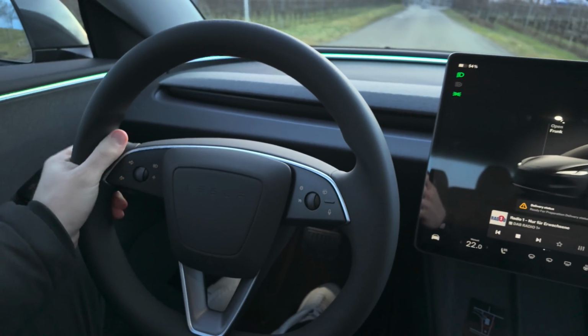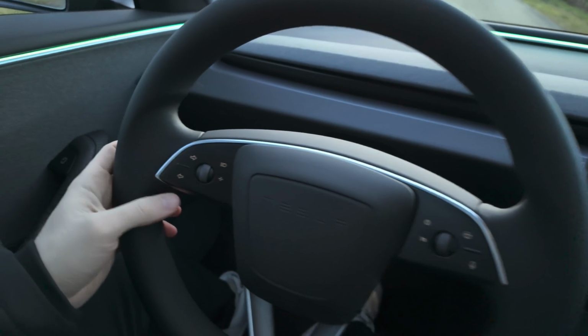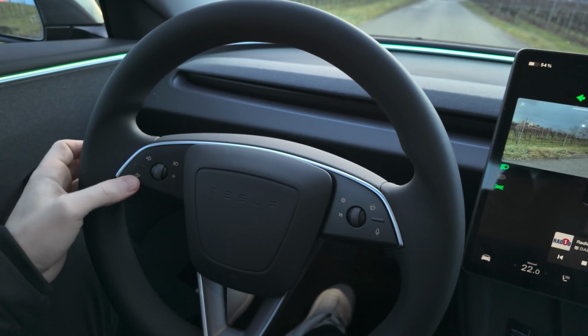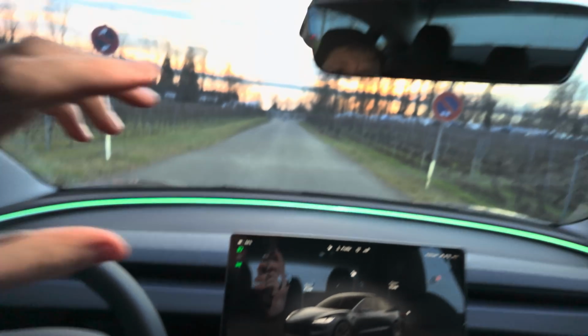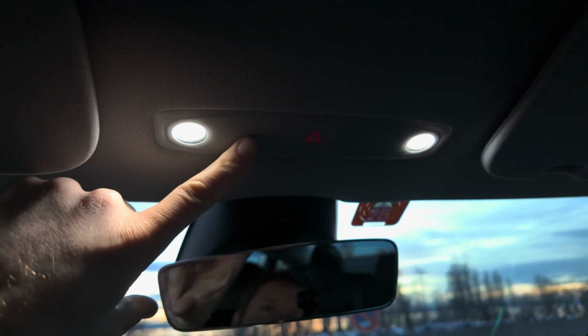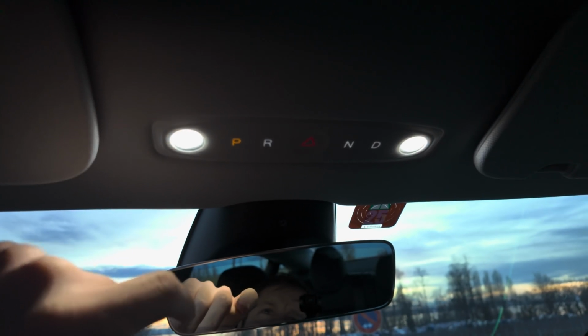The steering wheel is the newest steering wheel without the stalks, so you don't have the stalks. You have to turn the signals from here, from those buttons, but you can get used to it. And other than that, up here you have the lights, plus you have the emergency gear selector, I would say, up here, so you can put it in park, reverse, neutral, and drive.